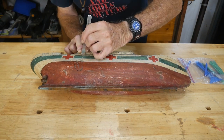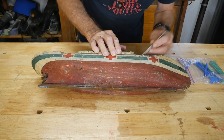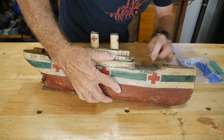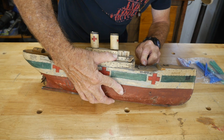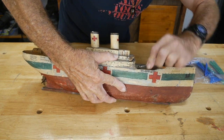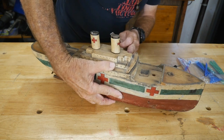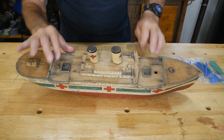But yeah, there definitely seems to be something holding back here that's not allowing the sections here to let go. Like, I was kind of hoping this would just lift out, but yeah, it's definitely, I'm checking now, and it seems like it's been glued in from the front and the back, so that's going to be a bit of a problem. Yeah, I'm trying to figure out how to do it without destroying anything.